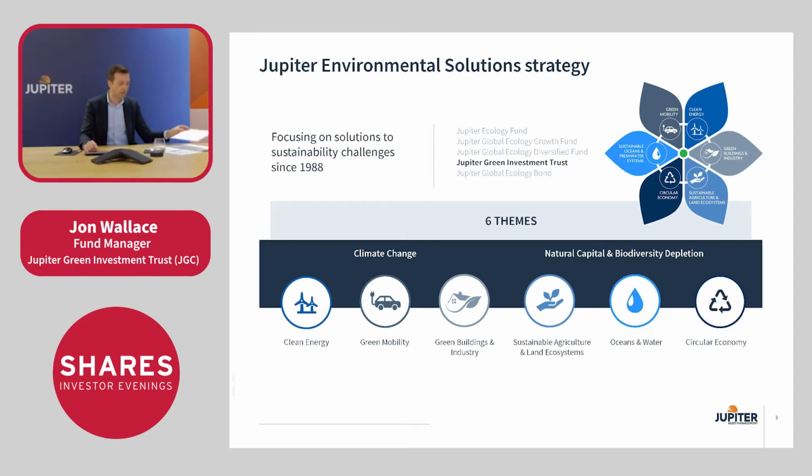Just to change slide and to focus on the individual themes here. So firstly, this gives you a flavour of the fact that we're not just a clean energy fund or a water fund, for example, or even a circular economy fund, but actually we are focused on effectively all of the major environmental solution themes that really matter. So we think if we can see meaningful deployment of the solutions across these areas, then we will be able to, as an economy and as a society, deliver on the big picture global environmental goals that we have.